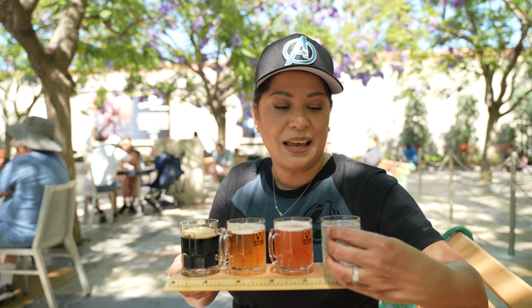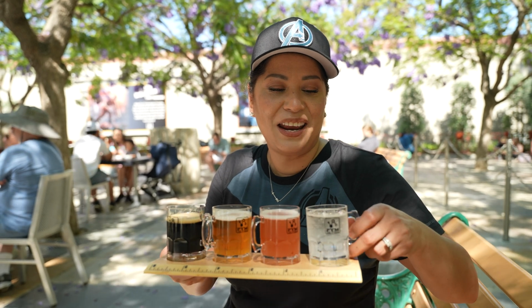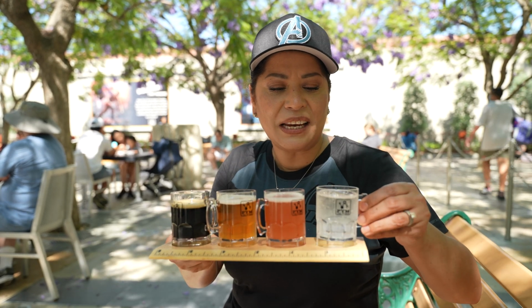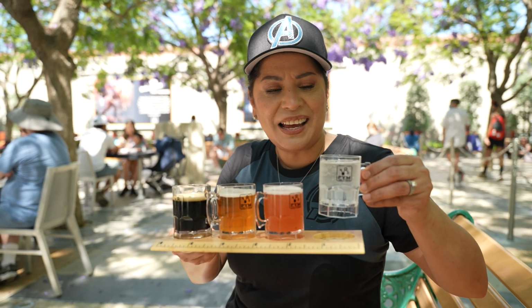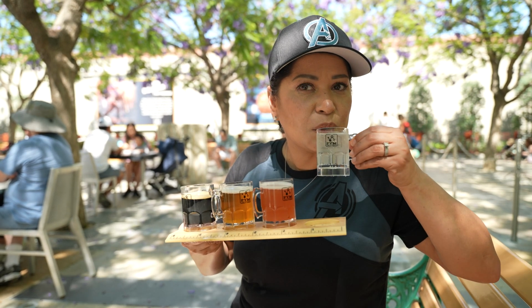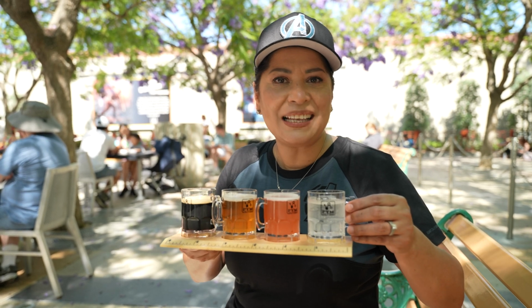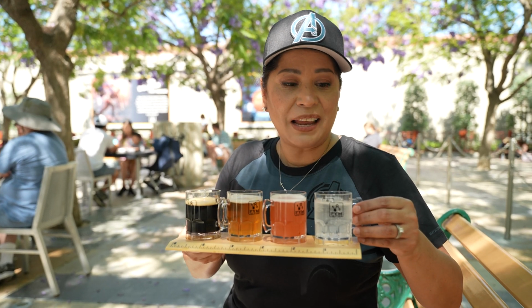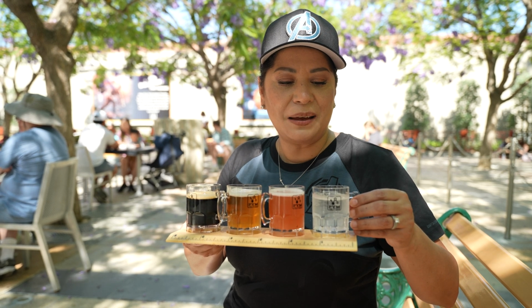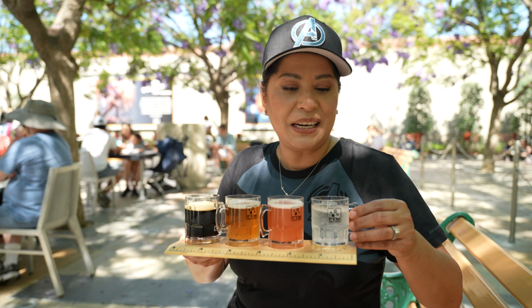All right. I don't know if that's beer or water. It actually has carbonation. Let's see what this is like. That can't be beer. It kind of tastes like seltzer, like a hard seltzer, and because it has some fizz to it, I think that's what it is.